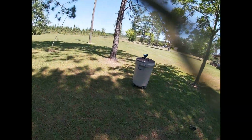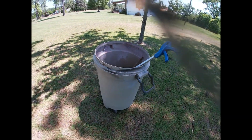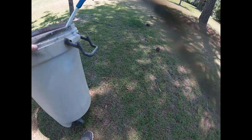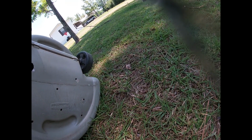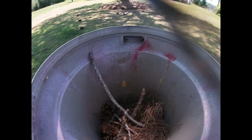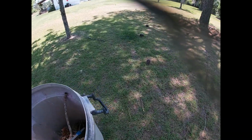This trash can here, I ain't never looked to see what size it is. I don't know if it has it on the bottom or not. I don't see it, but I'm guessing somewhere around 25-30 gallons. And sometimes I fill this thing up with limbs and pine cones. But anyway, I was just showing you a shot of that.